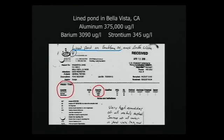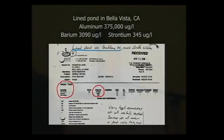So you can't say that this is in the groundwater. You can't say this is in the earth itself, coming from the earth. It's got to be coming from the environment. The dying of the trees.